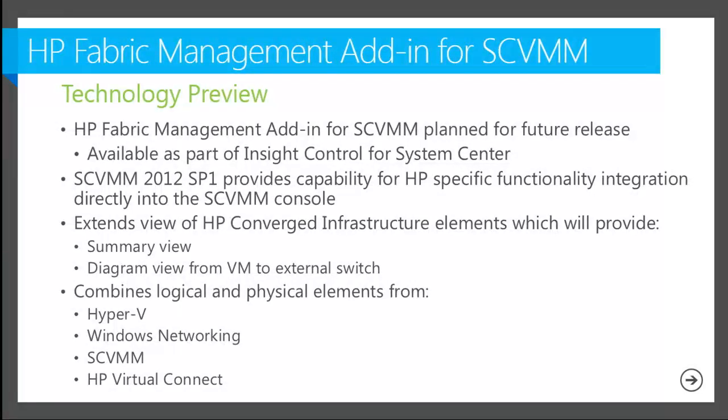All right, so I wanted to do a quick technology preview here for something called the HP Fabric Management add-in for VMM. System Center VMM 2012 SP1 provides the ability for an OEM like HP to go in and actually take over some portions of the VMM console. And so what we've done is we've written one that is going to extend the view of that HP converged infrastructure, particularly focused on Virtual Connect. It combines logical and physical elements from Hyper-V, from Windows networking, VMM, and Virtual Connect.